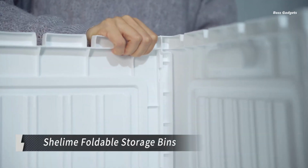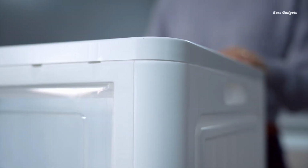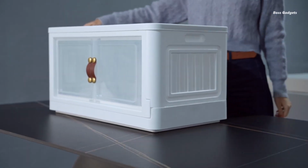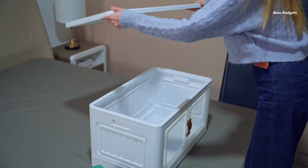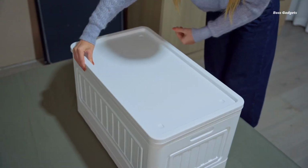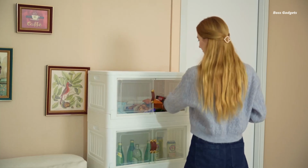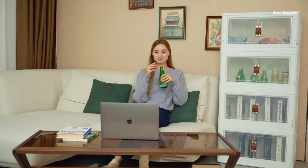Revolutionize your organization with Shelime foldable storage bins. This versatile set of 4 lidded bins offers individual storage solutions, perfect for categorizing everything from crafts to toys and household essentials. Experience ultimate convenience with the collapsible, tool-free design. These bins effortlessly fold away when not in use, maximizing your space without any assembly required.